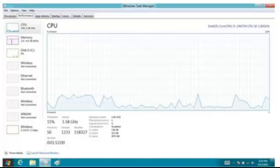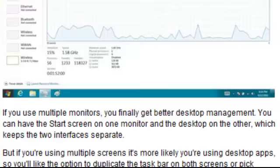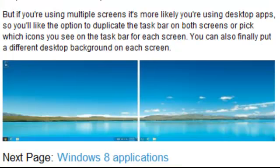Also, in the video they showed, if you're not using an app inside the Metro style part of it, then it will actually shut off the process. You can work on a different program without it taking any resources up, which I thought was a really good idea and would be really beneficial.